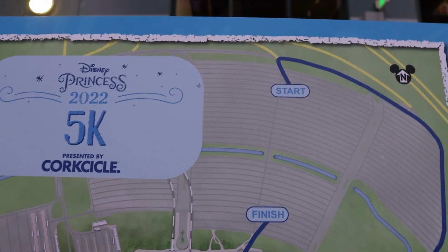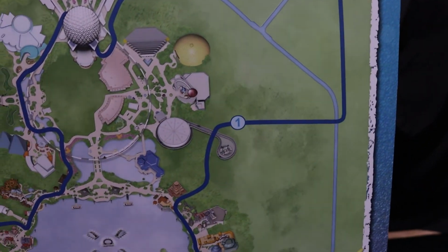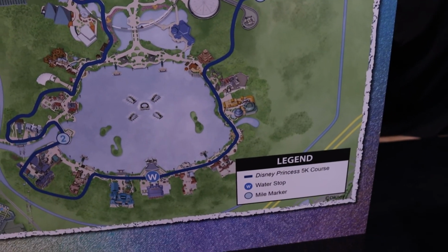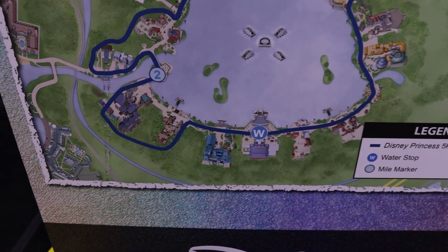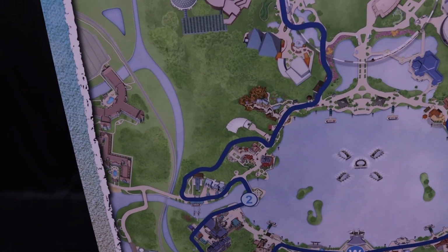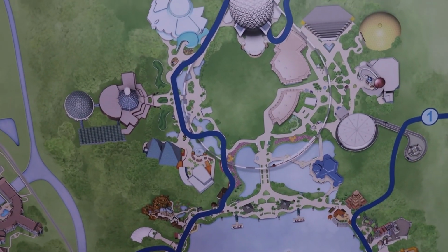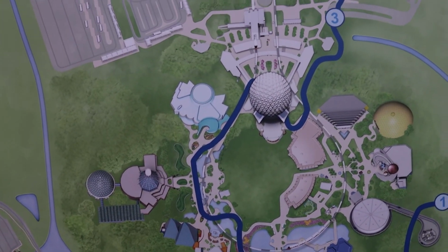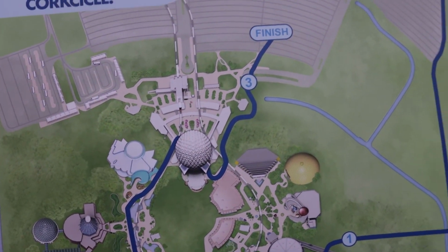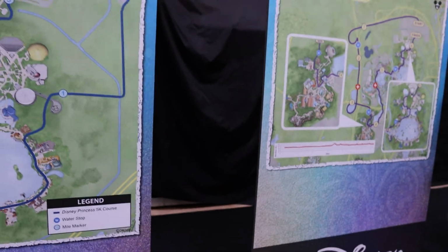The 5K course, which is pretty standard 5K, goes down around the Epcot parking lot, then in through the World Showcase here. You do that quick loop out around the back of France and Morocco, and then back out the side of the park real quick, in by UK, and then you finish around World Nature, by Spaceship Earth, and on to the finish there. Pretty standard 5K course.